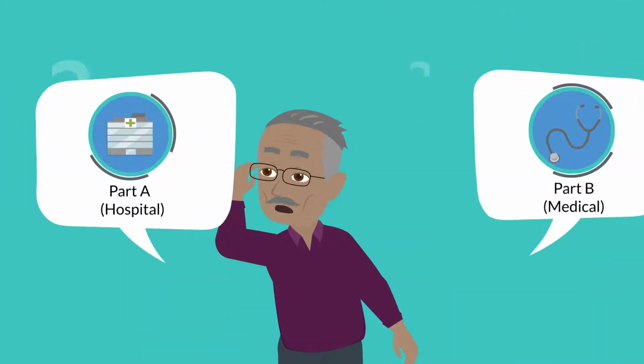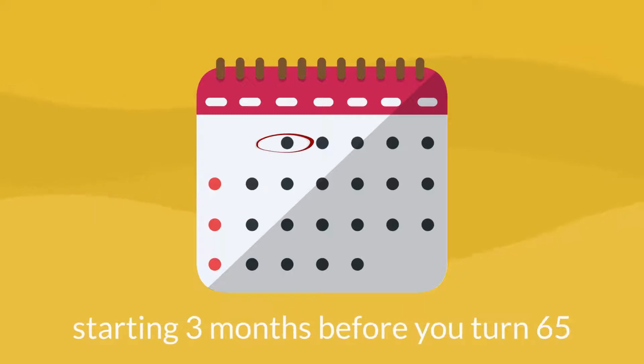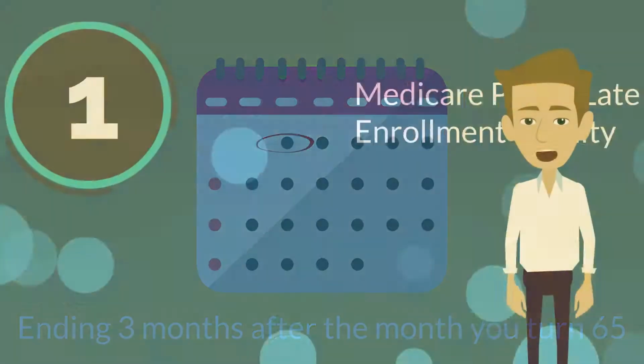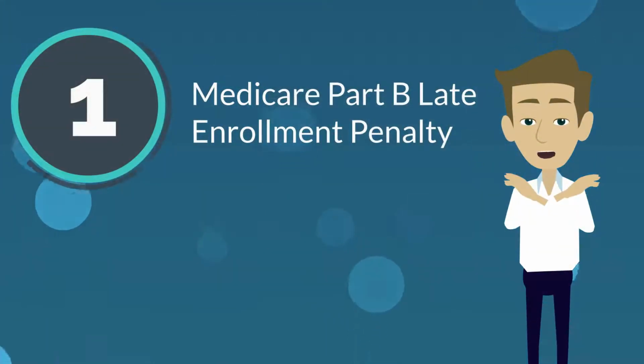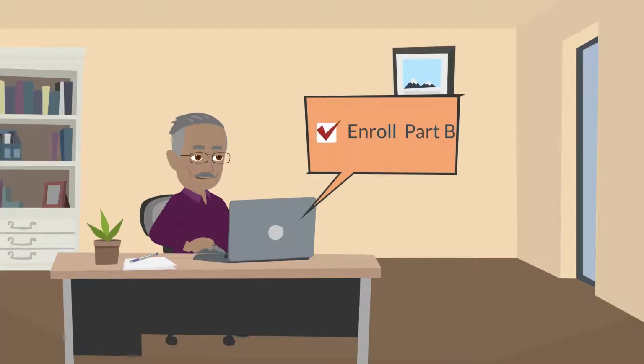Generally, you're first eligible to sign up for Part A and Part B starting 3 months before you turn 65 and ending 3 months after the month you turn 65. That's all there is to avoid the late enrollment penalty. However, there are some circumstances we'll cover in a moment allowing you to enroll later.